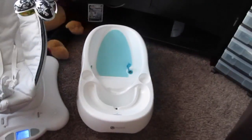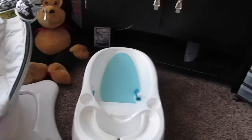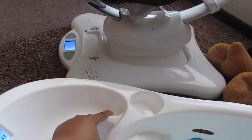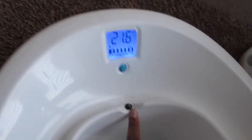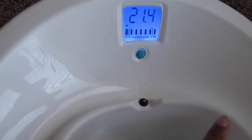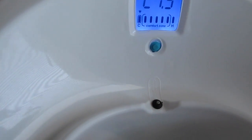And then the last product or item that I use for him is this tub. It is by 4Moms. Water filters in through here. You put it in the sink. You run the water through this part. It has to pass through this little station, which is for the temperature of the water. If it's blue, that means it's too cold. If it's red, that means it's too hot. And if it's too hot, it starts beeping at you very loudly, and it will let you know that it's too hot for your baby.